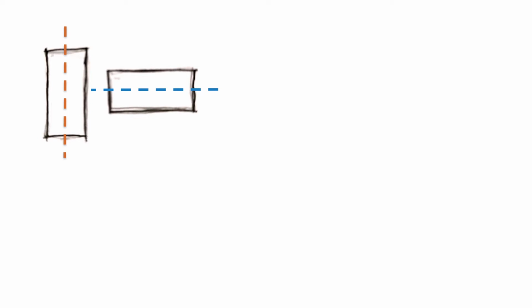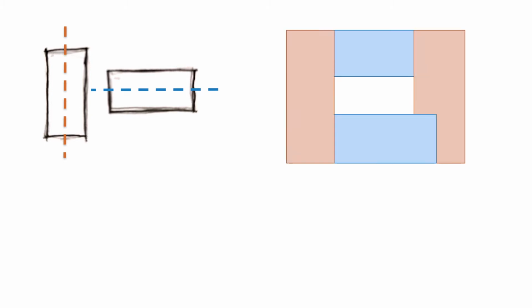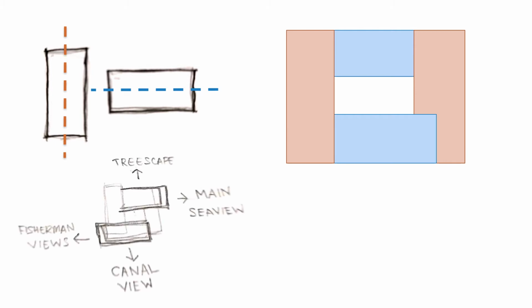I'll be using horizontal and vertical circulation on the site to control the disruptive movement. These can then form interlocking spaces that can be stacked to create levels. Hence, this can create facades that face the best views, which are the treescape, the sea view, the canal view, and the fisherman facilities views.